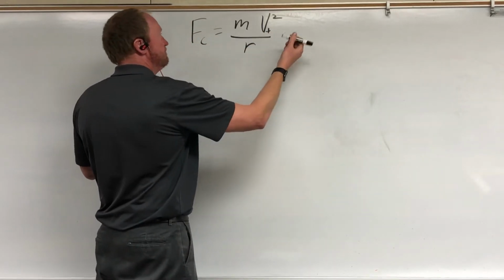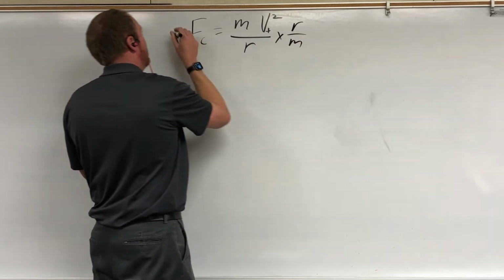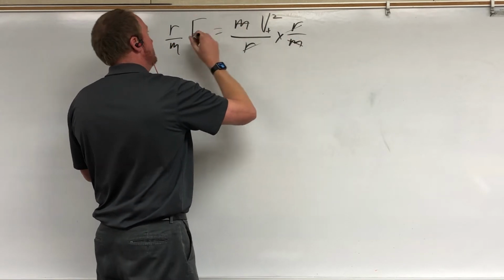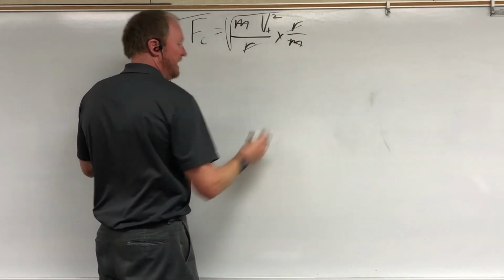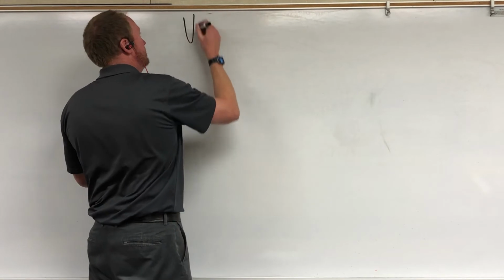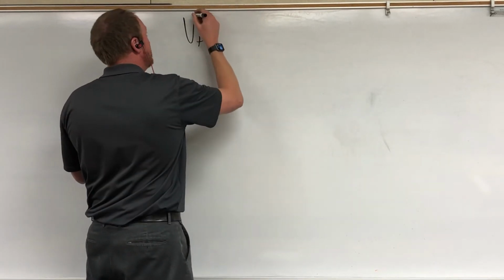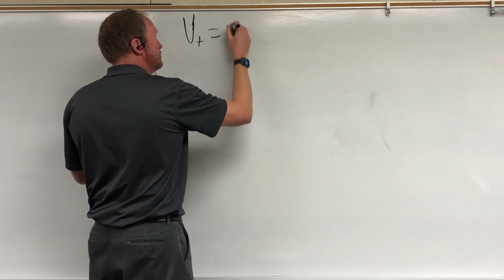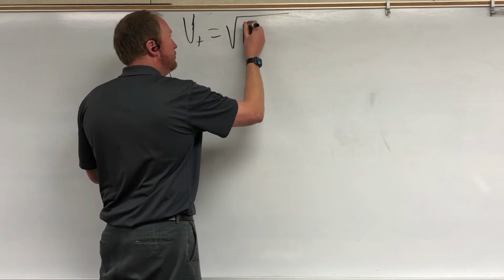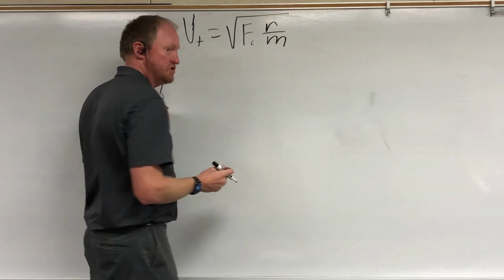So we're going to try to get velocity by itself. We're going to multiply by r over m, and we'll cancel that, and then we'll take the whole square root of both sides. And basically, when you're done, you're going to end up with this. The tangential velocity is equal to the square root of centripetal force times the radius over the mass.